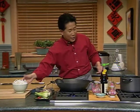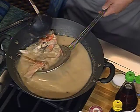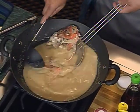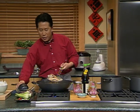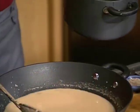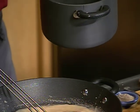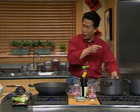The first thing we're gonna do is, we're gonna get rid of the fish head. We don't need the fish head because all the flavor is already out. So we get rid of these. We don't need this anymore, okay? Let us get rid of the fish head and the bone. Make sure there's no bone, okay? Now this is all nice and ready.